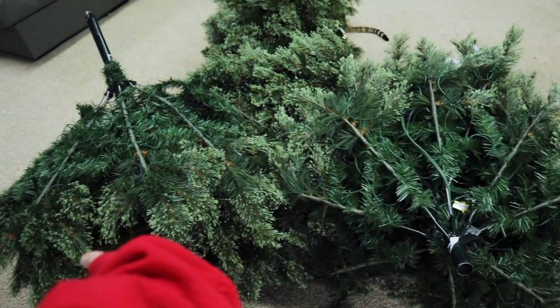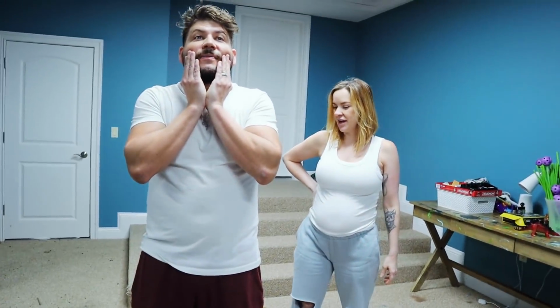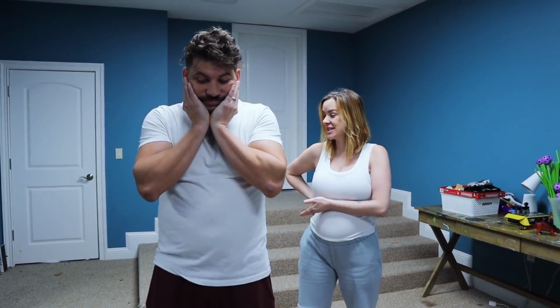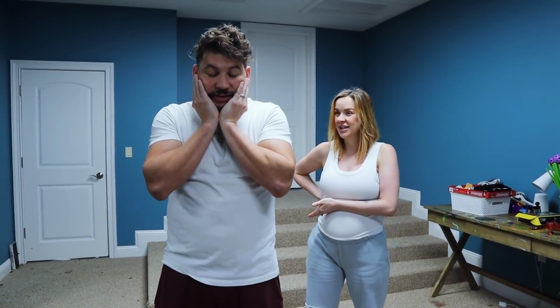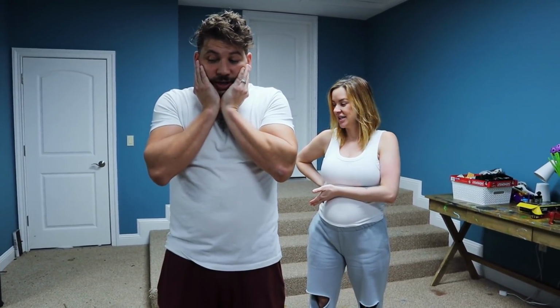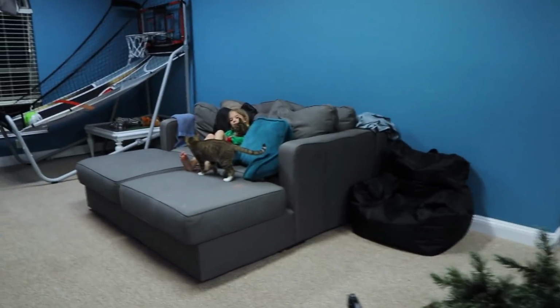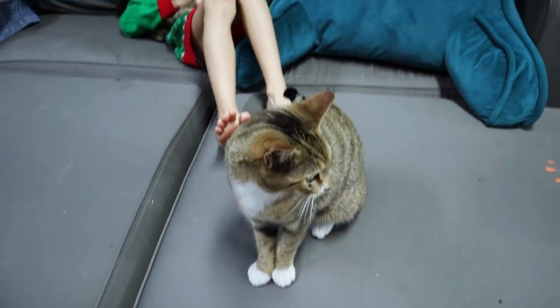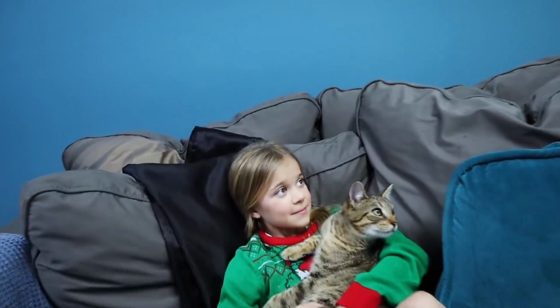Well, are you guys ready to decorate? We have all the ornaments. We gotta put these cats back outside. No, they can't stay in here. You guys, we have been leaving the garage door open, hoping that the cats would find their way back home. And we can't let them in the house, you guys. They like it in here. Because then they're going to think it's their home. They love it. I like it. Oh, so cute. Look how nice this one is.